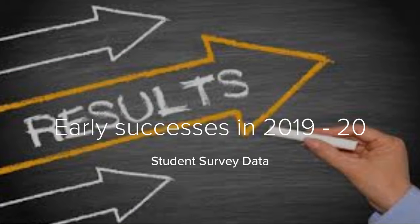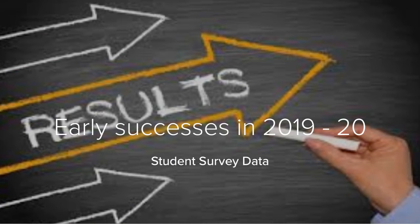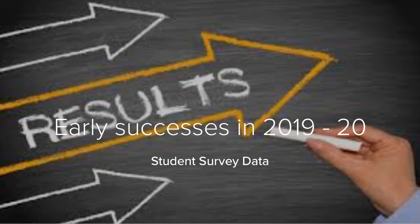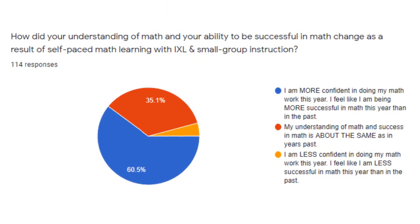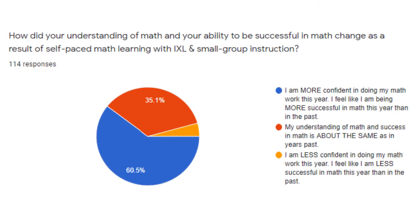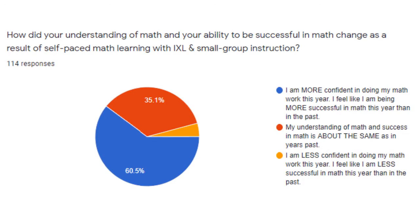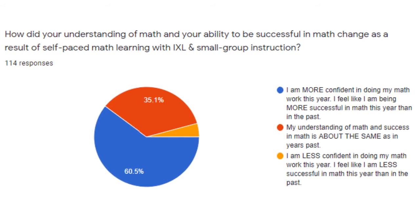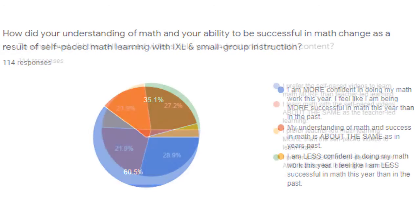Another piece of data that we would like to share is the student survey data on how the students felt like the small group blended learning instructional model supported them in their learning of mathematics. First, 60% of the students said that the self-paced math learning with IXL and the small group instructional model helped students be more confident in doing math work this year, and they felt like they could be more successful in math this year than in the past.